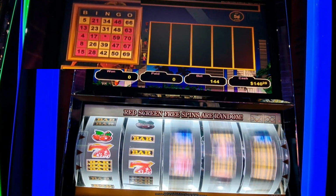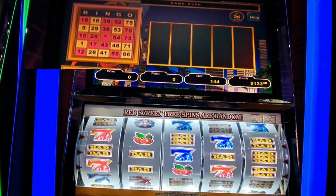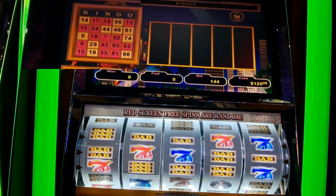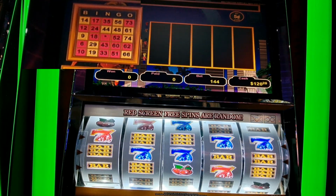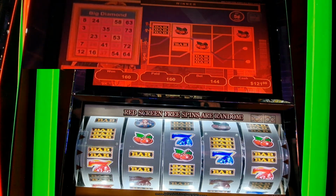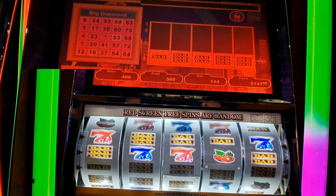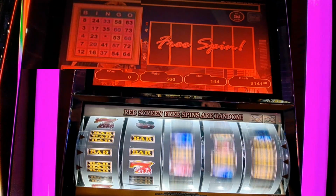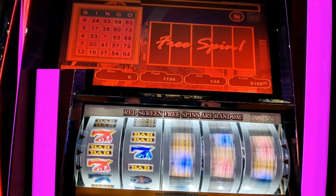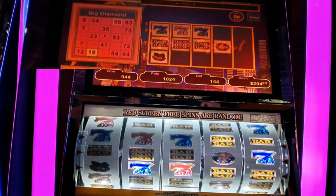Let's see what we can do. Come on now. Got it. Oh, didn't go red. Got it. Now she's red, guys. Big diamond. Another big diamond. If it doesn't get off of it, it's done. Oh, it went to an X. Excellent. Bring out them 7s. Okay, another big diamond. Should be a good hit, guys.